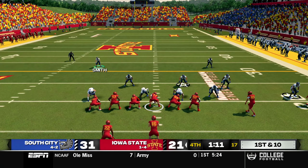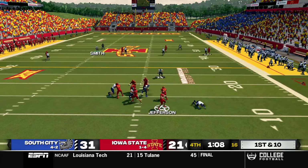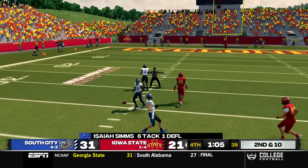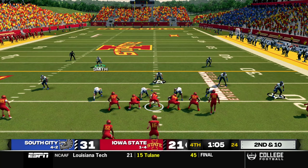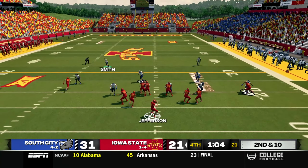With 1 minute and 11 seconds to go and no timeouts, Jefferson will take the snap and looks to pass. Standing in the pocket, he's going to launch this one deep downfield, and that one will be knocked away by Isaiah Sims. I tried to take control of the defender, and I pressed Y, but I don't know why sometimes he doesn't jump. Maybe I mistime it. But with 1:05 to go, it is 2nd and 10.